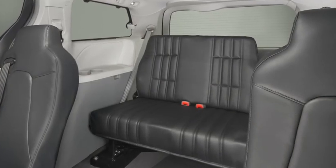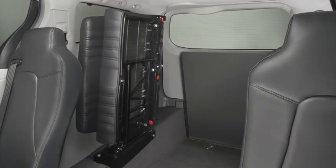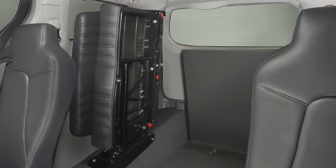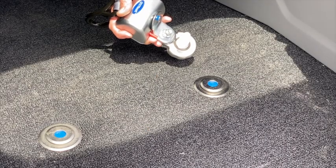Another unique feature for the BraunAbility rear entry conversion is the option for a 2-passenger flip-down bench seat in the 3rd row position.